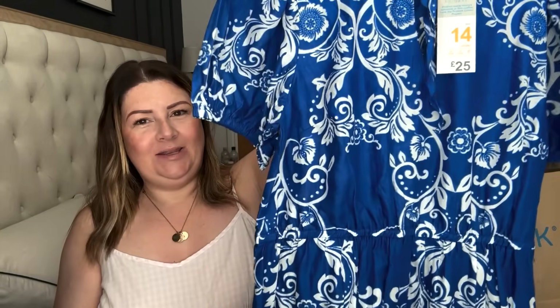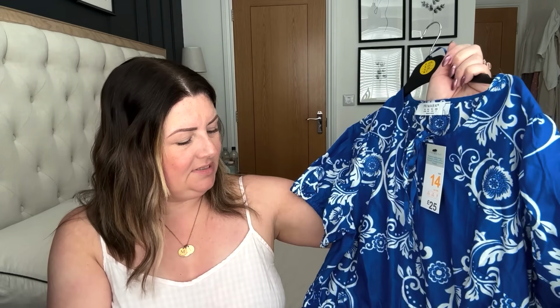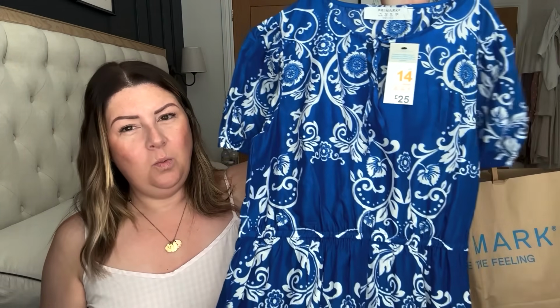Holding this up against the window, it looks on the see-through side. I don't know if it will be see-through with underwear or the cycling shorts I normally wear, but it could be. We'll try it on and see. But what a beautiful colour, absolutely stunning. Size 14, £25, which I think is a little bit steep considering how thin it is, but we'll see on the try on.